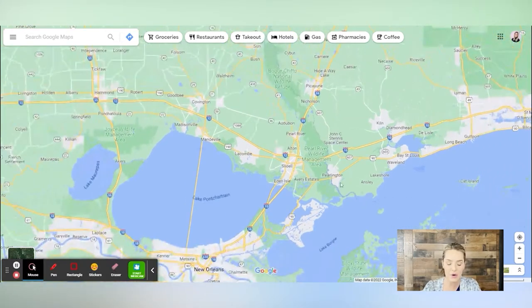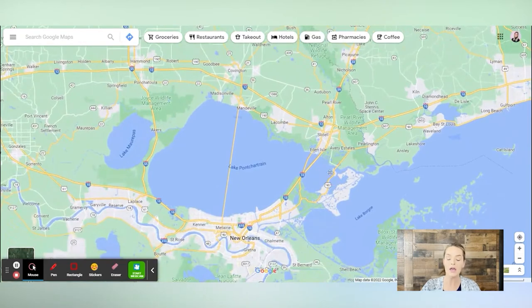Now, let's go ahead and zoom into Slidell a little bit more and figure out some main roads, what are some things to do on those main roads, and other activities that you can enjoy if you live in Slidell.